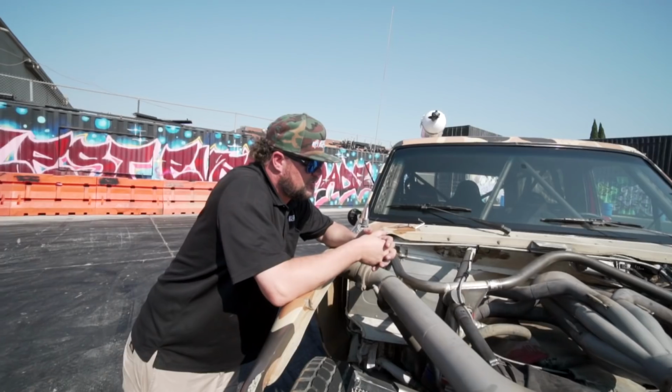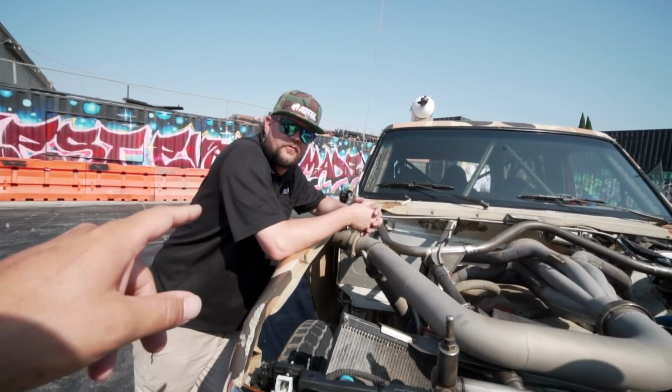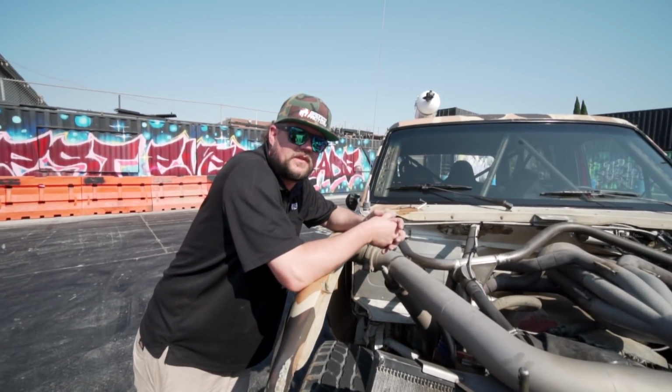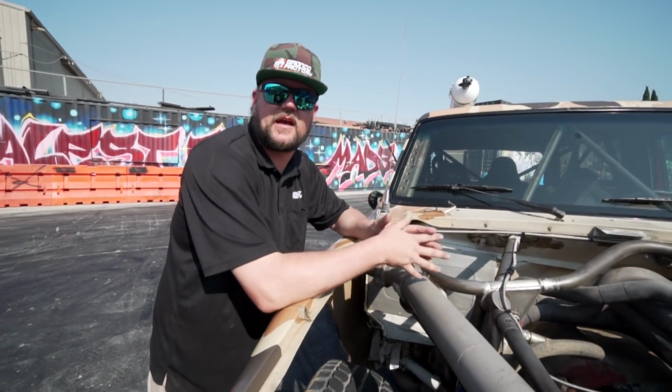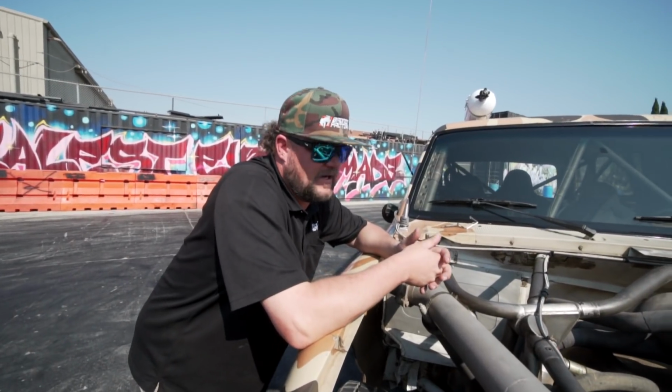What type of power does it make? 390 wheel. On 37s? Yeah. That's a lot of power. And it has an automatic. 480, yeah, so you're losing quite a bit of power from the 480 flywheel. 10-inch ring gear, trophy truck axles, hubs, all that stuff. So it might make like 600 flywheel. Yeah, I don't know. Not so sure.